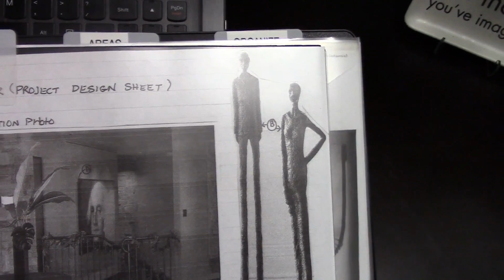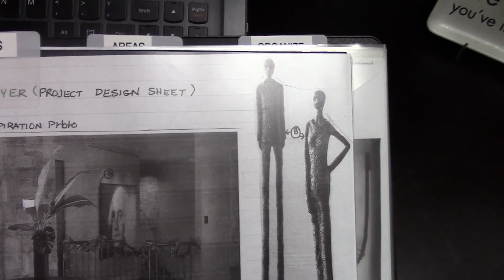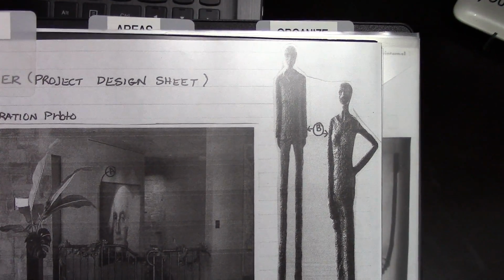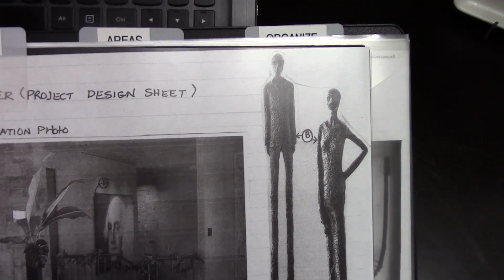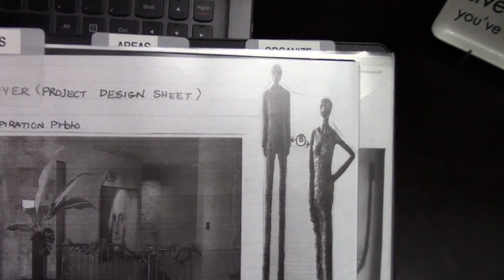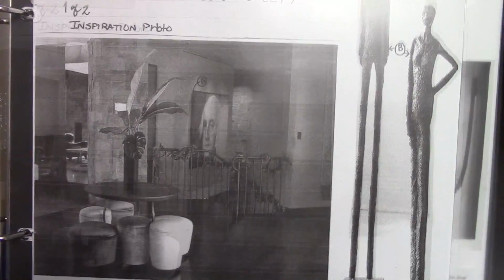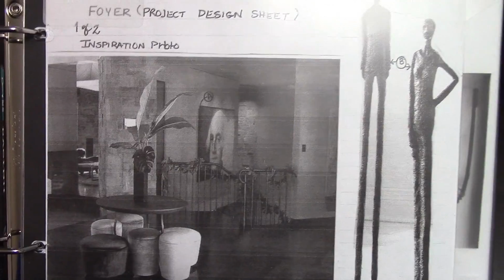The rooms is just what it says, different areas in my home that I want to decorate by room. And the areas and spaces are like a closet area or a desk area that I want to organize and decorate. There's also an organized section of ideas that I clip out or want to try. This is the foyer you're looking at in my home.